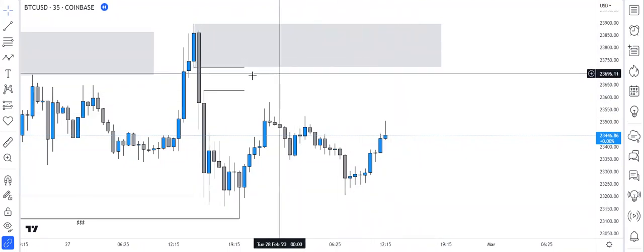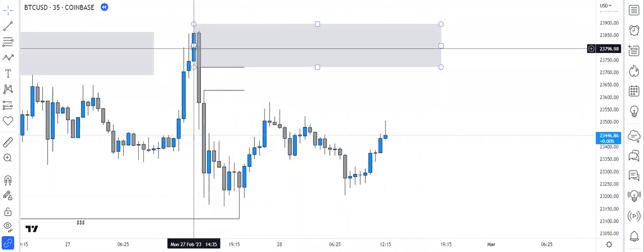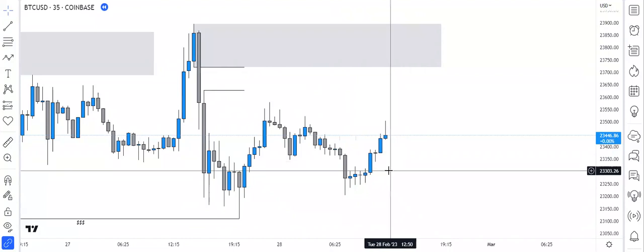Let's get back into the video. So this is where I send my analysis, right? The 35-minute time frame, I was looking to sell from this zone. So what I was expecting is to wait for price to reach there. I'm not going to trade anything.